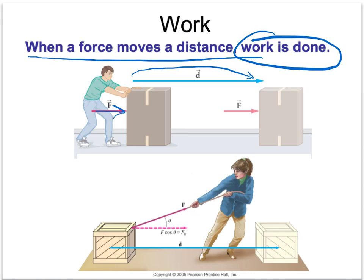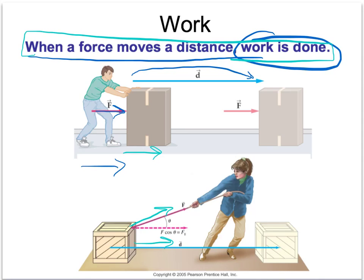This can apply whether the force and the distance are in the same direction, or even if they're in slightly different directions. We'll cover both of those things in tonight's videos. But the thing you need to remember most of all is when a force moves a distance, work is done. You should have that phrase memorized and tattooed somewhere on your arm so that you never forget it.